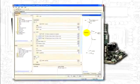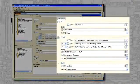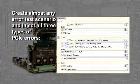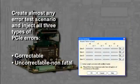Error insertion on the Jammer is controlled through a GUI sequencer with no writing of code or scripts required. Just drag and drop the condition to match and the error to inject. The Jammer can create almost any conceivable error test scenario and can inject all three types of PCI Express errors: correctable, uncorrectable non-fatal, and uncorrectable fatal.